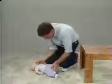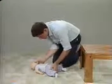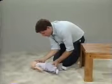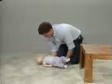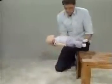A rescuer can give effective CPR only if the baby is lying flat on his or her back on a firm, level surface such as a table or the floor. If you need to reposition the baby, support the head and neck with one hand and carefully roll the entire body towards you without twisting it. Do not prop up the head.